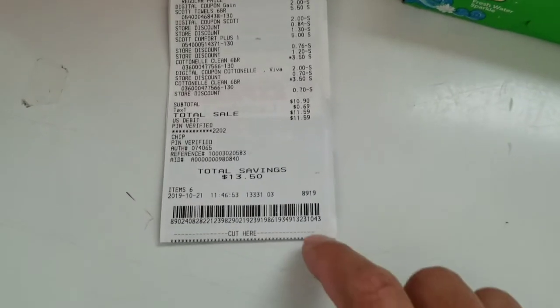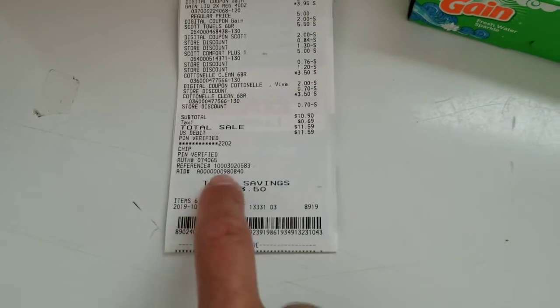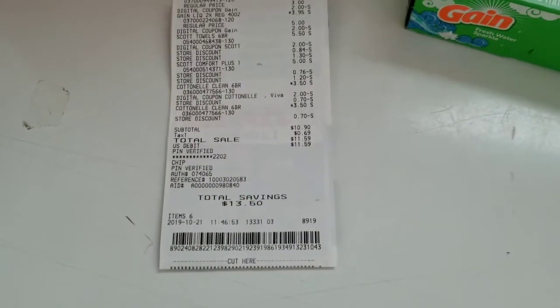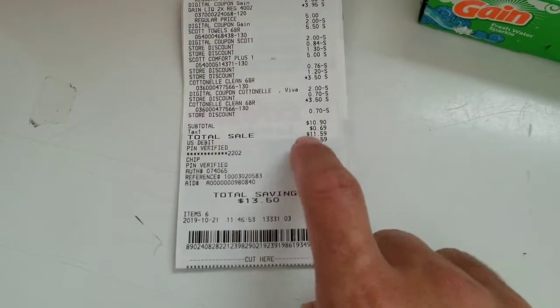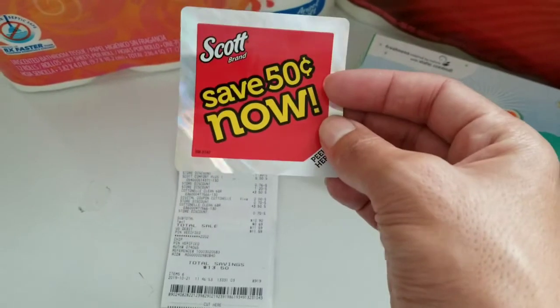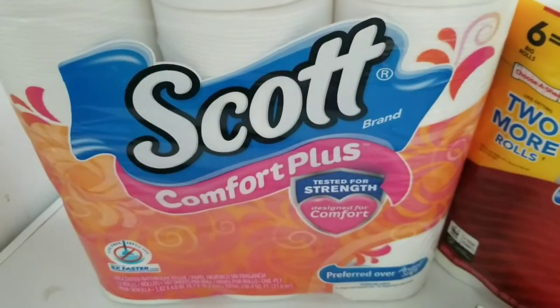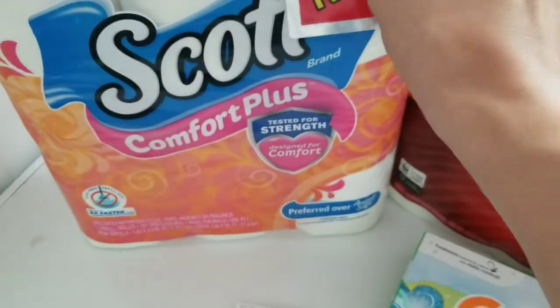Okay, so like you see here, the total was $25.09, and with the coupons we saved $13.50, and we only paid just $11.59. And you can also save an additional 50 cents from the Scott's, which comes with it like that.